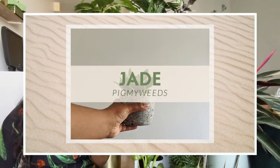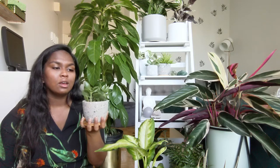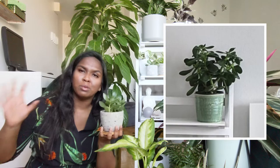And this is a jade. This is a type of jade, and if you've seen other jades, it's like this big bulbous plant. I've actually had one before, but because of how heavy it is, it just died. It's still just as cute.